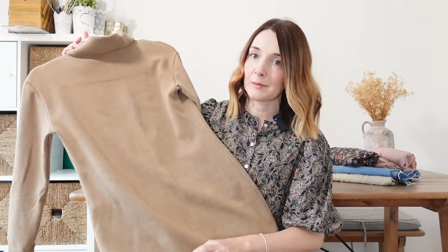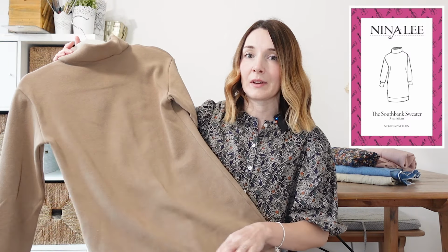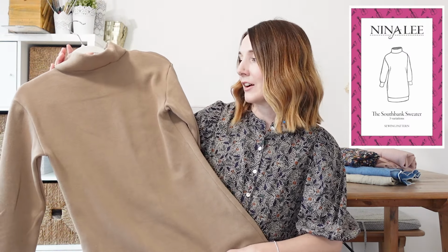So last in my list of knit fabrics, I'm going to include sweatshirt fabric. So again, there are quite a lot of different types of sweatshirt knit that you can get. You can get a sweater knit, you can get furback sweatshirt, you could get just like light brushed sweatshirt fabric as well. Here's an example of something that I made from a sweatshirt fabric. This is a South Bank sweater dress by Nina Lee, and I've made it in a furback sweatshirt fabric. So this one is really, really cozy.